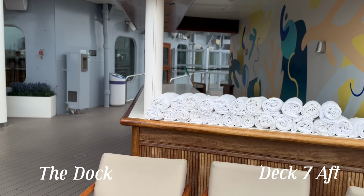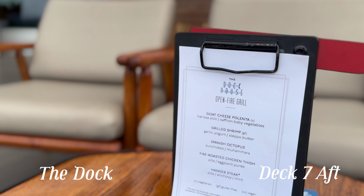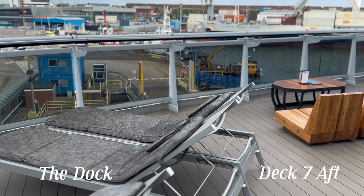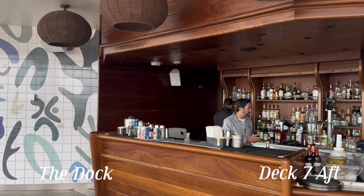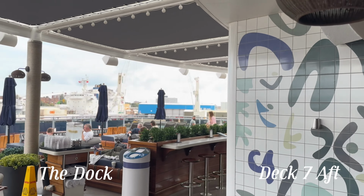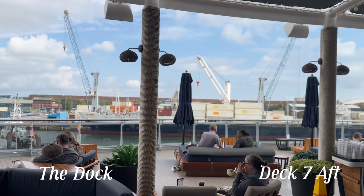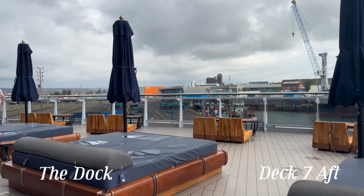It's time to head to the dock at the back of the ship. This is the perfect place if you want to enjoy a sail away. You can also get some meze style outdoor food, and of course they do have a bar, so you can toast the sail away. You got your day beds. It's just a really cool area out here at the aft of deck 7.